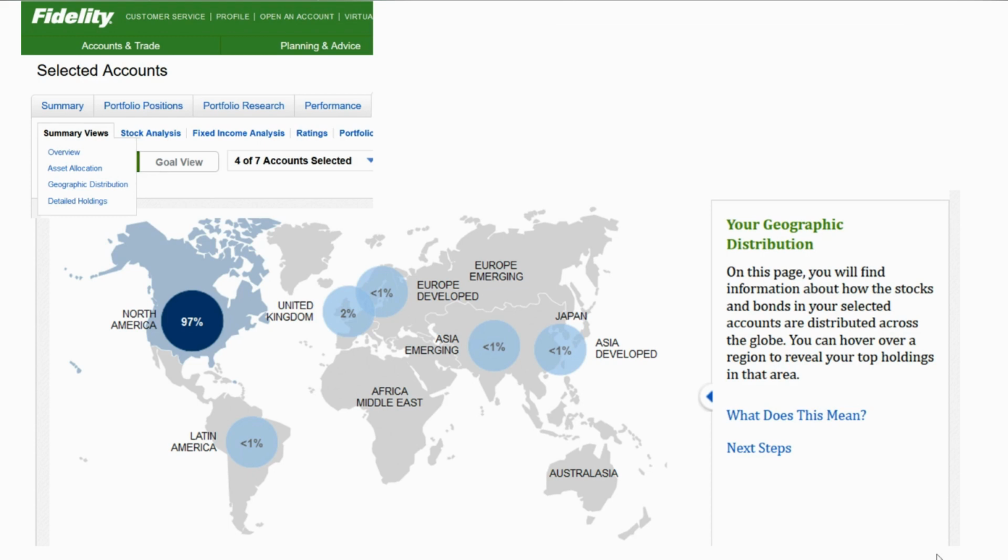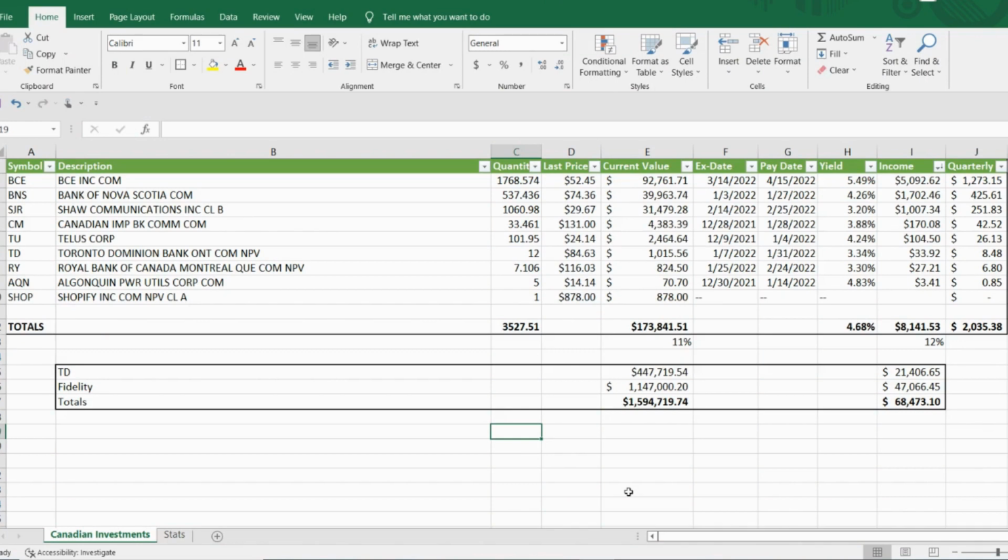So as you can see here, it says I have 97% of my investments in North American domestic stocks. But these simple tools in Fidelity and TD, they don't show you how that breaks down specifically in terms of Canada. I wish it did. It would be much easier to track. So I created my own spreadsheet.